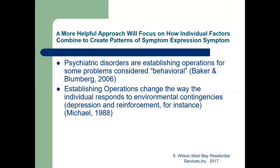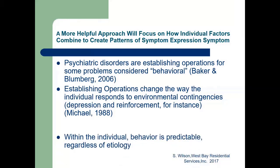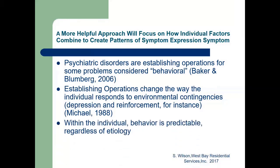So I've really been delving into establishing operations lately, and actually more in connection with my research into trauma-informed approaches and behavior analysis. But if you go back to the classic articles published by Michael in 1982 and 1988, real good review and analysis of establishing operations and how they can change the way that people respond to environmental contingencies, and how this can help to account for some of the responses that we see associated with psychiatric disorders in people.